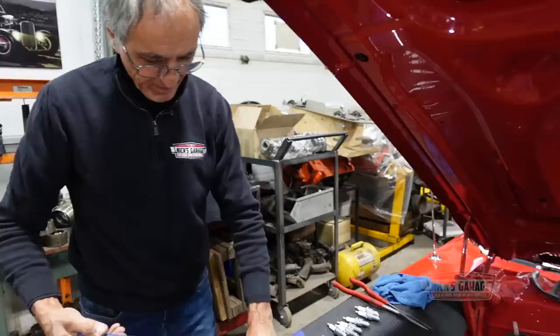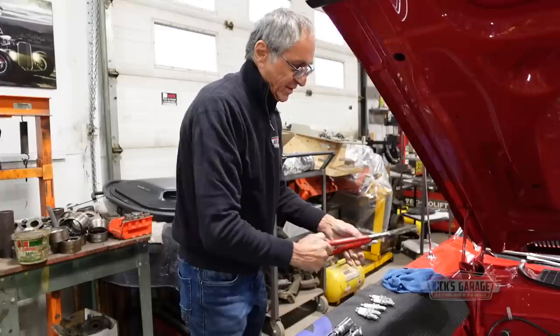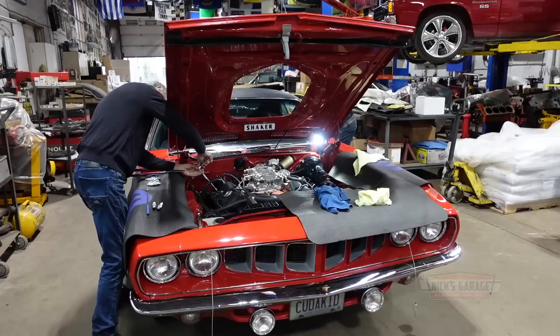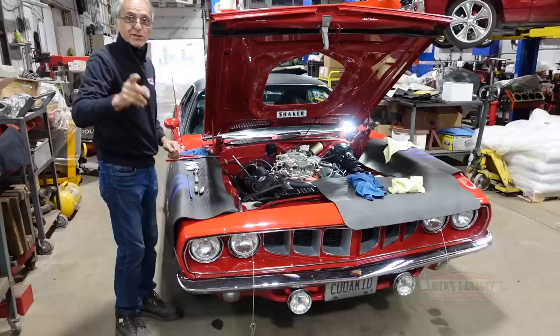I've had a few '70 Hemi Cudas coming to my shop, but '71, this is the first one in my new shop here that I have in Laval. And some of you are asking if this Hemi has headers. No, it's got exhaust manifolds, my favorite.